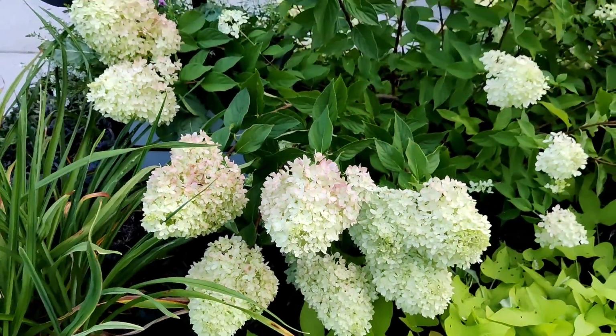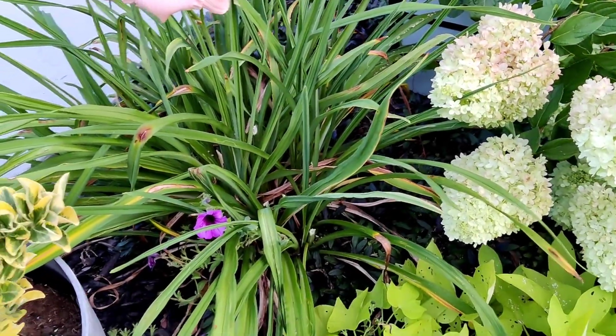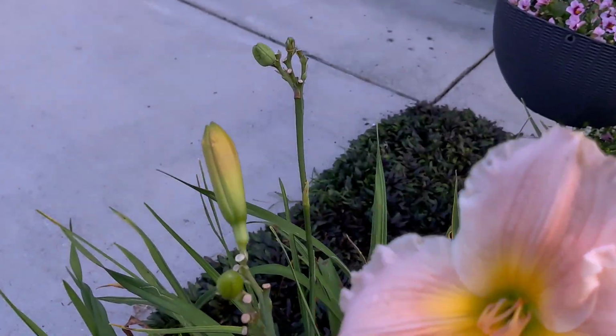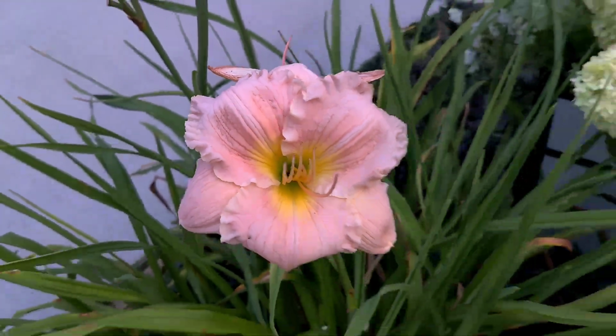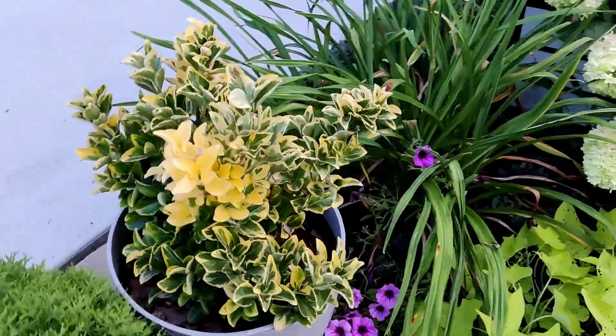Oh, so pretty. Right here I have a daylily. This is actually 3 plants all planted together, and I think I only have a few buds left. Let's see. Yeah, just a couple more left. I have already cut back most of the bloom stalks, but these blooms are so gorgeous, you guys. Love this daylily. Here in this pot is another Euonymus.